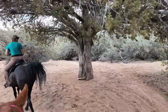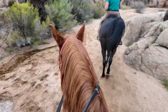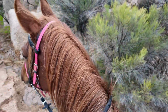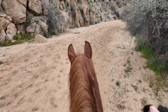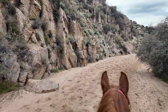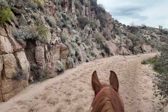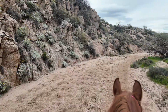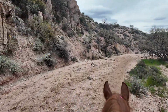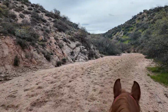Back at my favorite juniper tree. So pretty. A little bit of water running here. Want a drink? I don't think it's deep enough. Riding down through the wash. Lots of green grass around. Look how green that is! Look at all the grass.